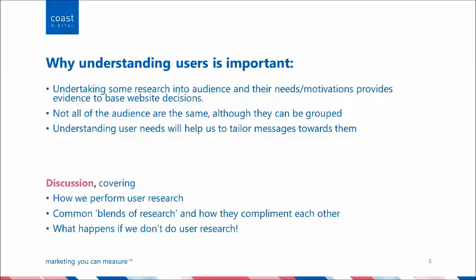So I'm just going to talk through 3 or 4 main types of research we do. The first one is website data, and again we've got a bit on this later, I think, in the presentation. But suffice to say that we go through the website analytics packages and other behavioural software tools that we've got to build a good understanding of what users are doing on the website.